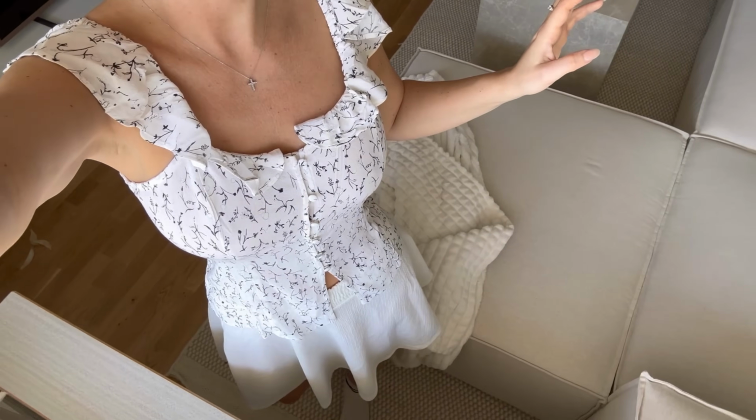Still don't have a mirror, so I can't really see my outfit. That's why I'm doing this, so you guys can see it. But yeah, I have everything that needs to be put together. But yeah, let's go out driving. The sun is shining in Sweden, so let's go.